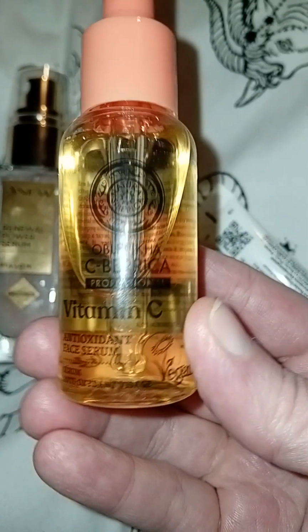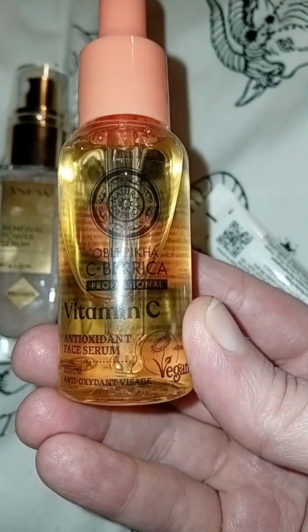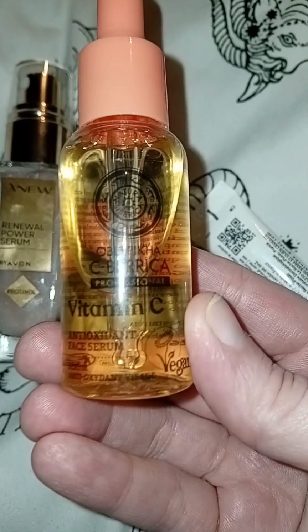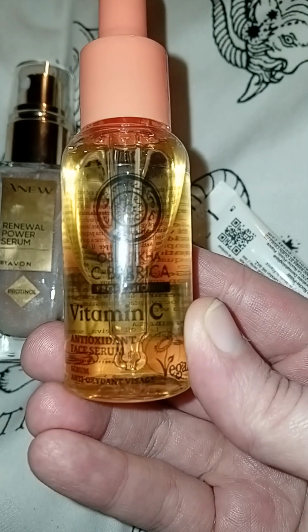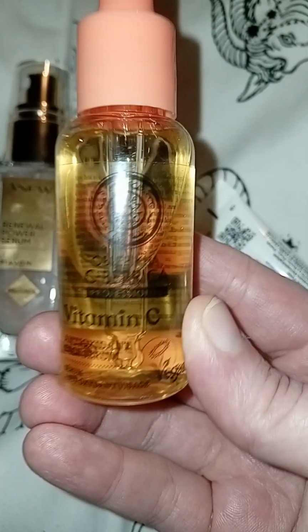It makes me feel like I'm using a face oil, which is something I don't actually have at the minute, so I'm kind of using serums instead of face oils. Now, I'm not really convinced that I need both, so I think I'll just be working on this one until it's used up.